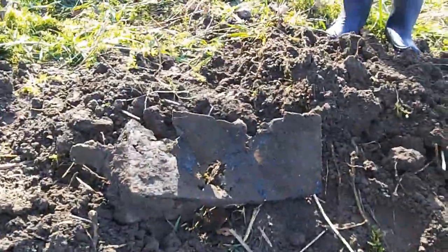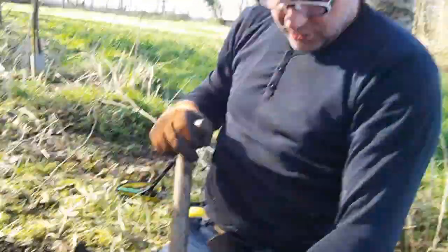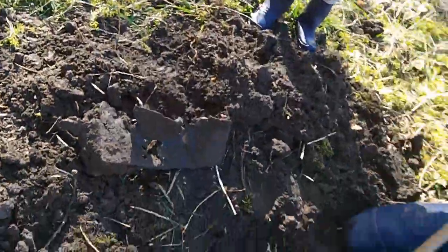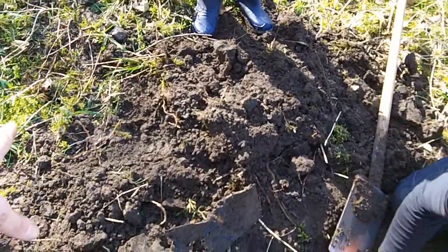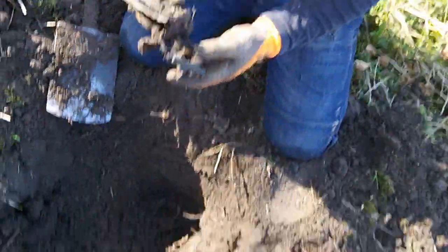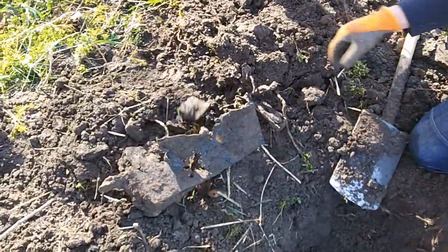So, Shallow Digger Dan had a bit of help from Patrick, and we've dug this up, and it's, what is it, an MG34 ammo box. This is what we were finding a lot of the other day. Another one. Still something in there, and I did pull up a bottle, or parts of a bottle, and there's things still coming up, so there might be other things in here. The other side, please.